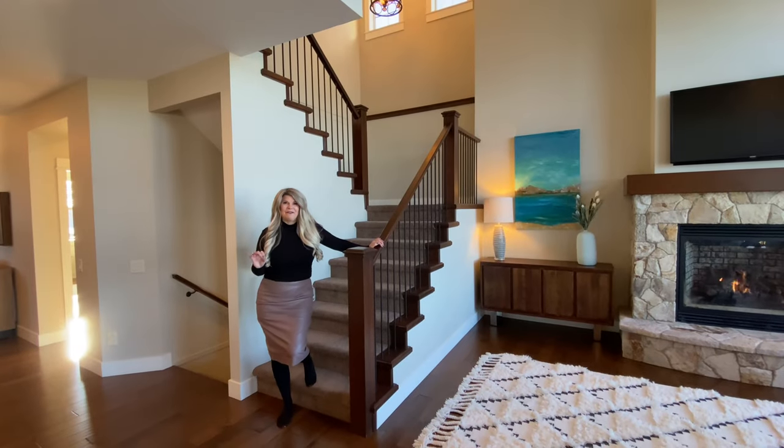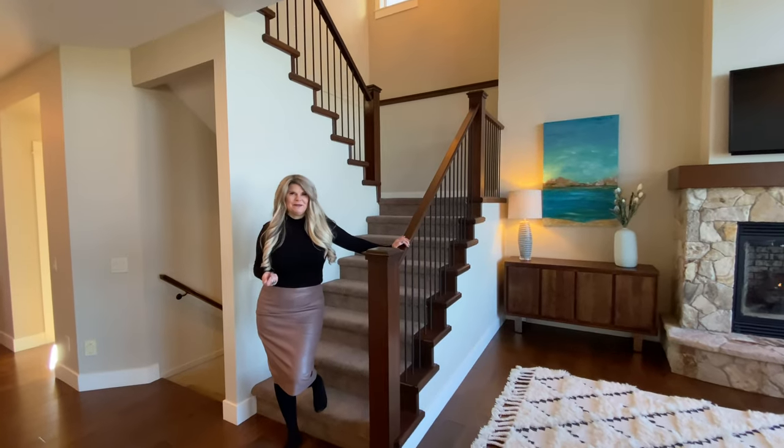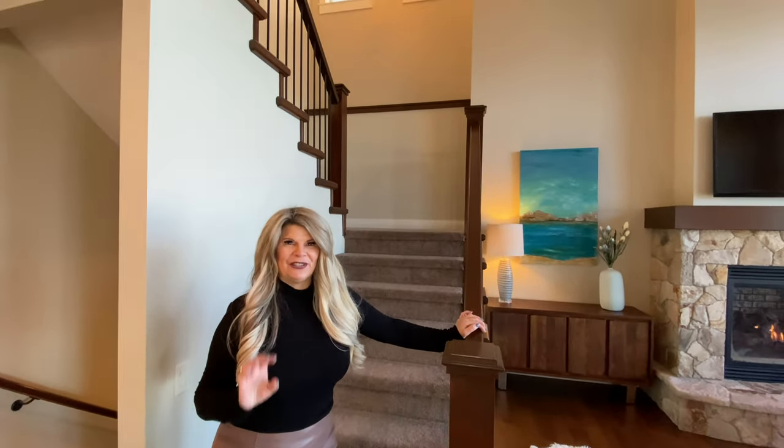Upstairs is perfect for the family. It has three bedrooms, each with their own ensuite bathrooms, so there's no fighting over getting ready in the morning. And there's this great loft library area. Let's take a look.